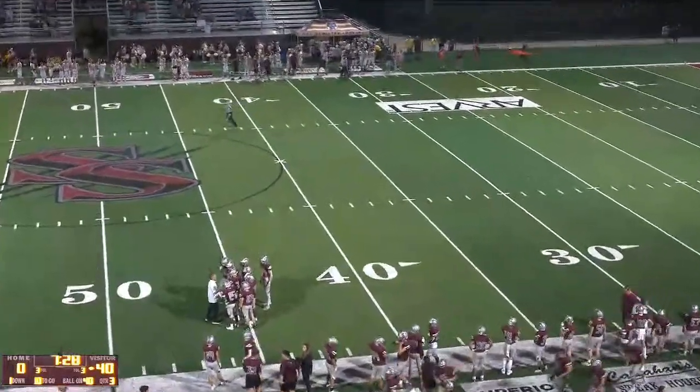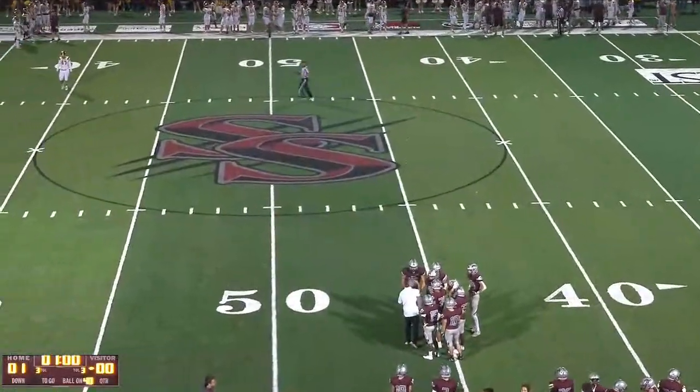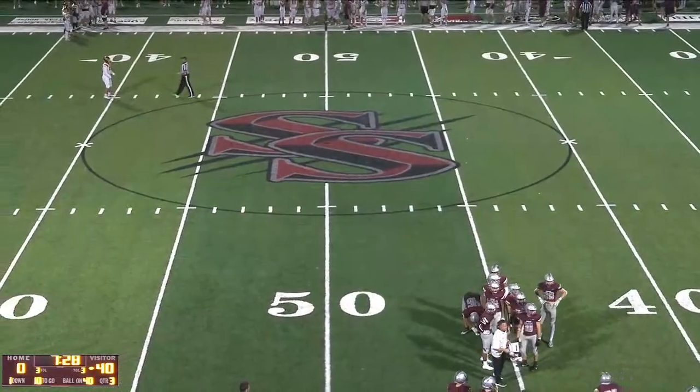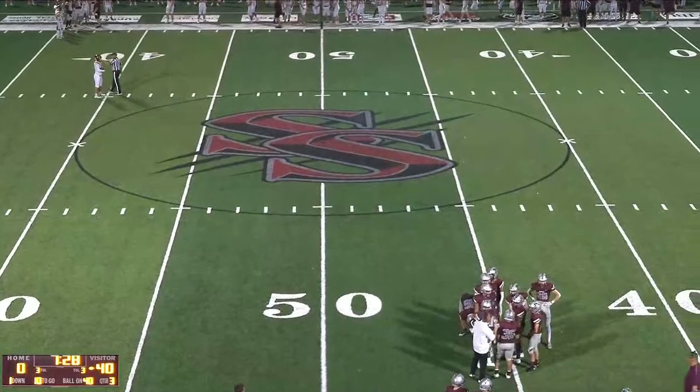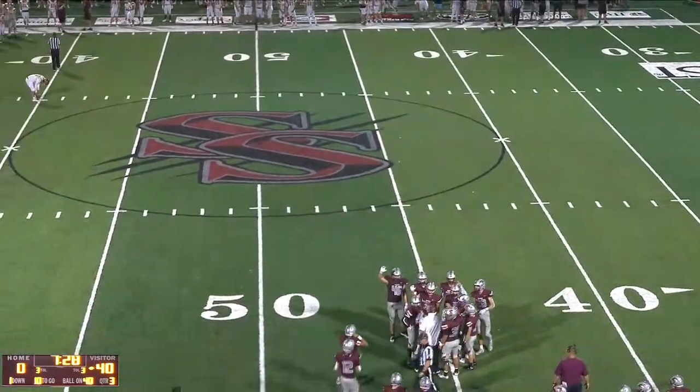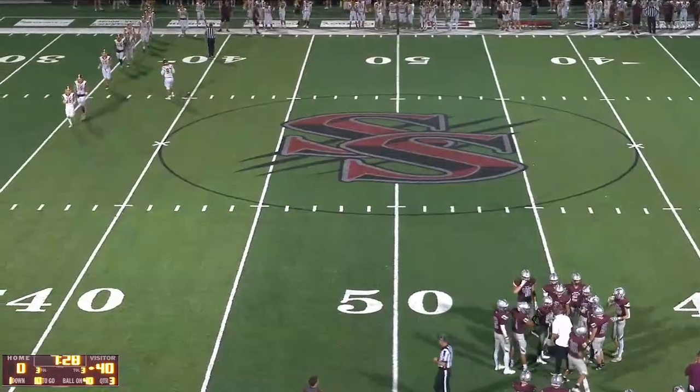Down 40 to nothing. Oh, it looks like the scoreboard just reset. Oh, now we're back. Yeah, we're back. 7:28 to go in the 3rd quarter. We're going to have a running clock from here on out. Kind of surprised it's not already running, but I guess they have to start the next play.